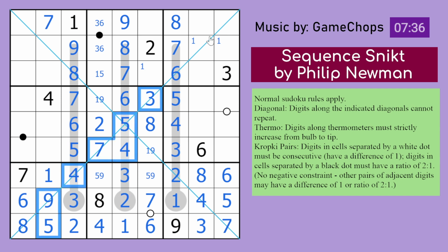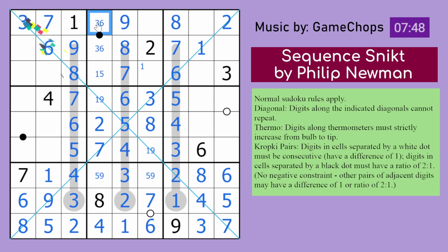In this diagonal here, we are missing digits 1 and 2. That is resolved by this. As for this column, we are missing the digits 3 and 6, I believe, which is resolvable. And that also resolves this for us. 3 in the corner, we haven't seen that in a while. I keep saying that, but I really think we haven't seen it in a while.